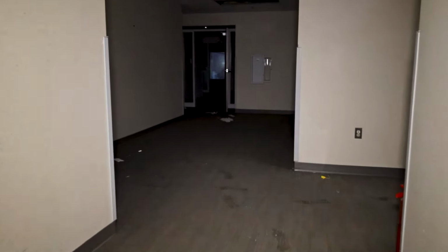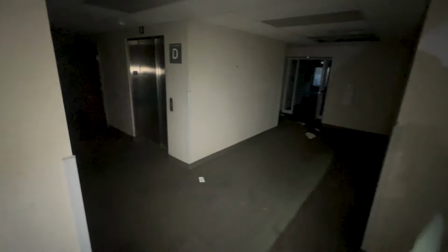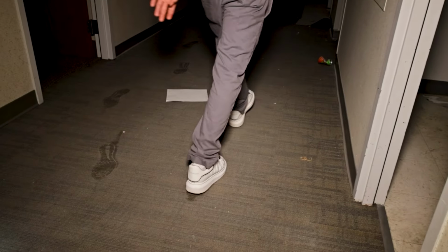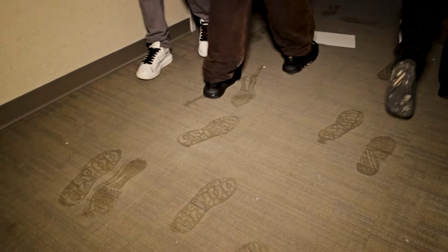There's a big window over here. I don't know if these are tinted. These up here don't look tinted. Yeah, Queens, bro. We gotta be careful up here. Look at those footsteps. Let's see if I made new footsteps. It definitely wasn't us. Those are not original, those are new. We walked in groups, but that was one.